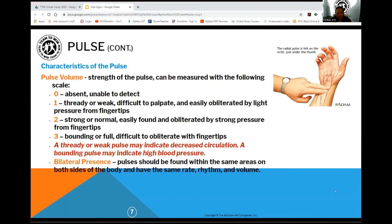Okay. You could have some bilateral presence, on both sides of the body, which is the same rate and the same time. So if I take a radial pulse here, it should be about the same on this side too. Okay.